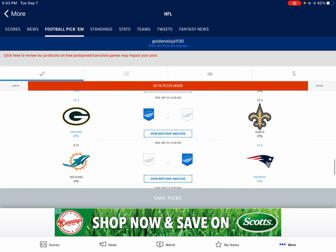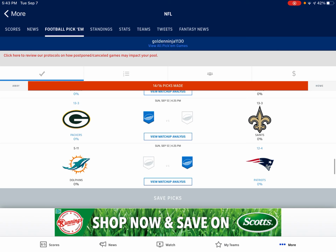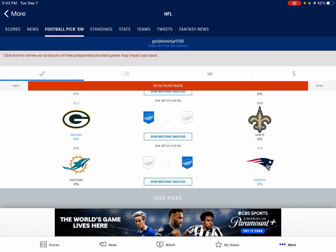So yeah, I think Tua will take a bit to gel with these new weapons. But if he can't do it this year, man, get him out of there. I mean, there were some conversations, could the Dolphins even draft Justin Fields this past year? I'm not a fan of Tua. If they did that, I wouldn't blame them, honestly.